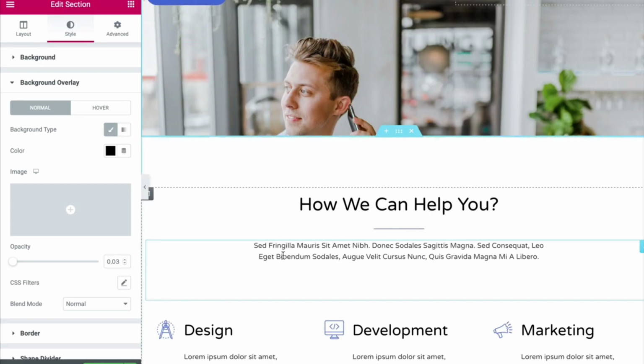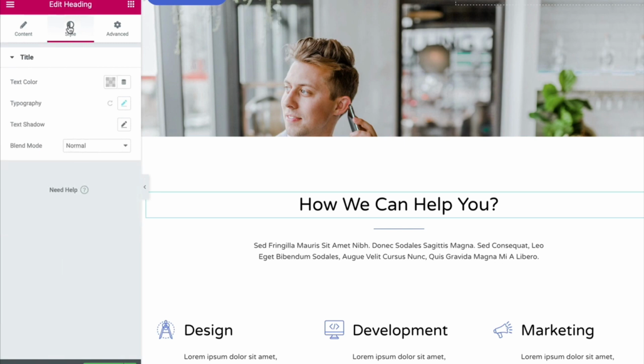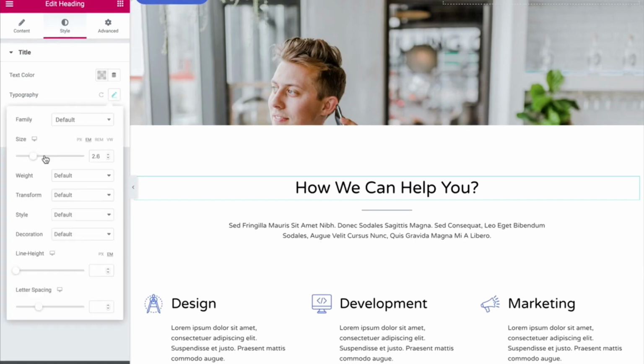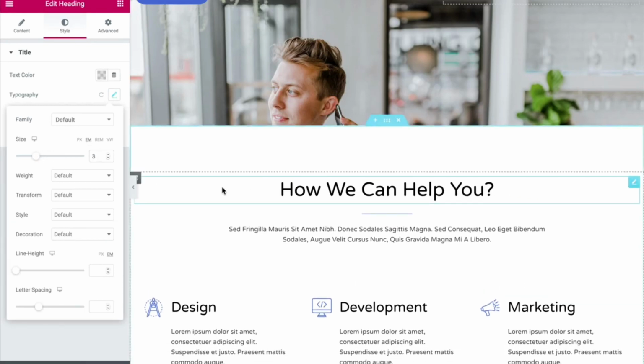And if we head down here, same stuff. This is a new section of this page. Click in here to edit the text. And you can edit it here. If you wanted to go to the style and update the typography, you could click on typography. You can change the family or the font right here. Click back in here. You can adjust the size and change that as such.